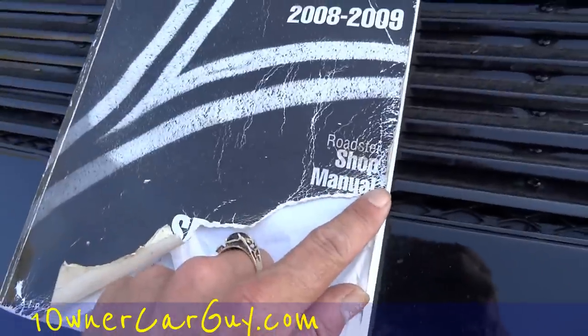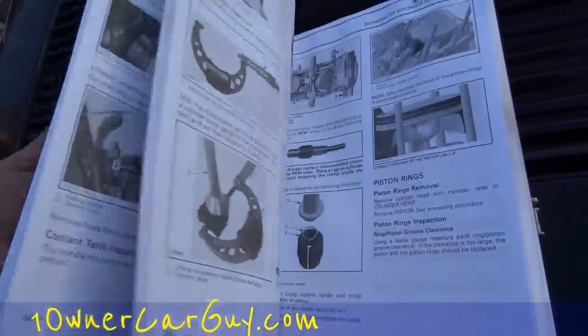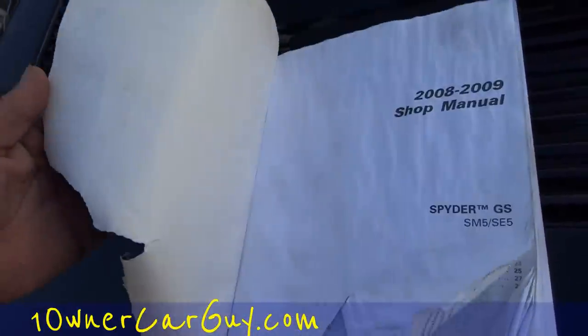Tell you all about this thing. And here is a shop manual. And like I say, this one had a little issue. And I'll show you all about that. And the shop manual here could come in real handy.